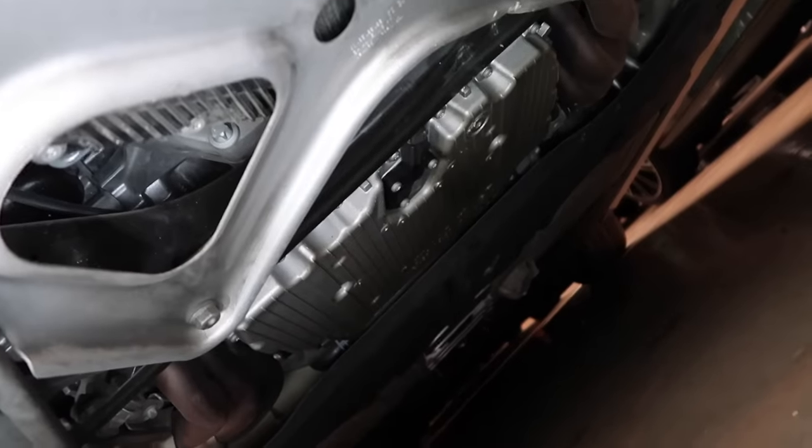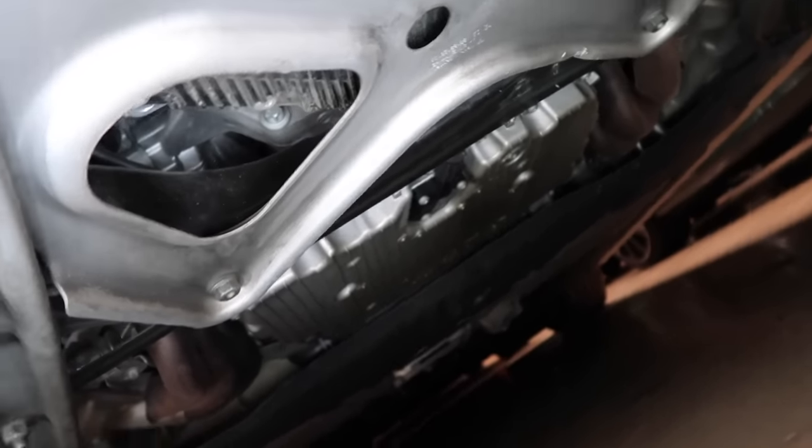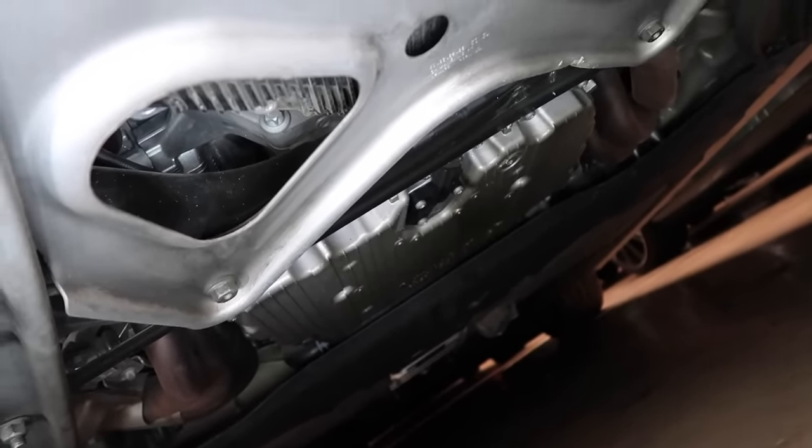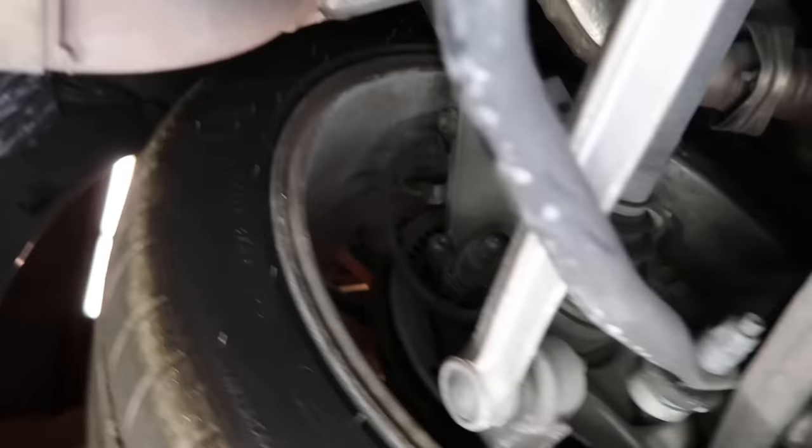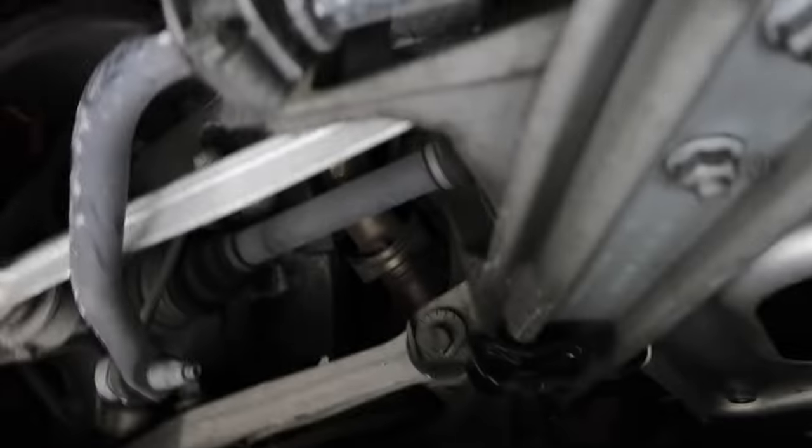All right, while Christian's getting the creeper, there's the oil pan. Even that looks pretty decent. All right, let's find the block, see if there's a hole in it, if this engine blew up or not. All right, all the brakes, suspension looks good. Wow, all this looks super shiny and nice. I mean, it's a Texas car.